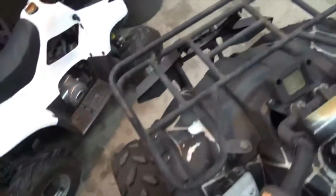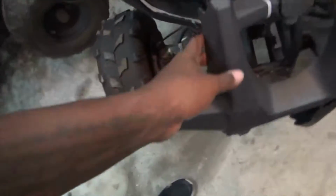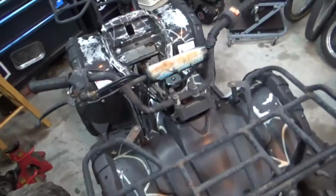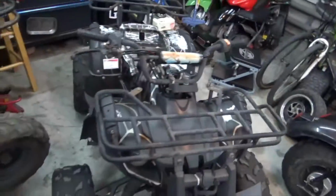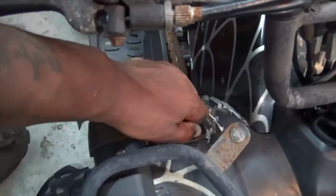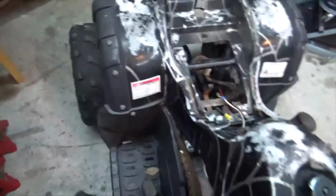But let me go ahead and shut up. Take this plastic piece off because this ain't protecting crap. What you need. So, but yeah, go ahead and get this thing apart. Back to ludicrous speed. Oh yeah, I forgot to point this out. This is where the key's supposed to be. This is ridiculous. Rusted to hell.